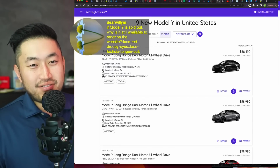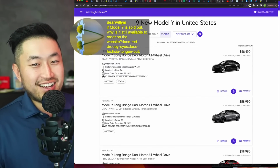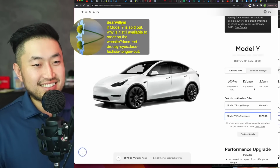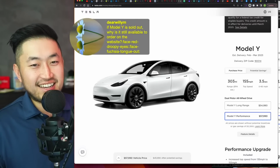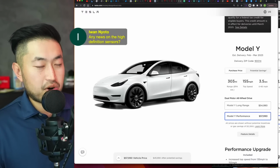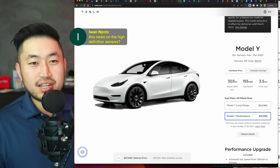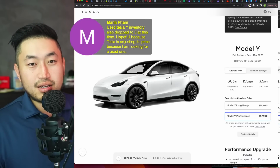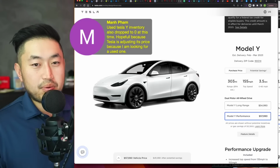If Model Y is sold out, why is it available to order on the website? Fuchsia red, but yeah, exactly. Why do they have this here? And why does this say February to March? Weird. Any news on the high definition sensors? Hopefully we get a little more of that at Investor Day with an update, but nothing that I have seen. Used Tesla inventory has dropped to 0 at this time, hopefully because Tesla is adjusting price before I'm looking for a used one.